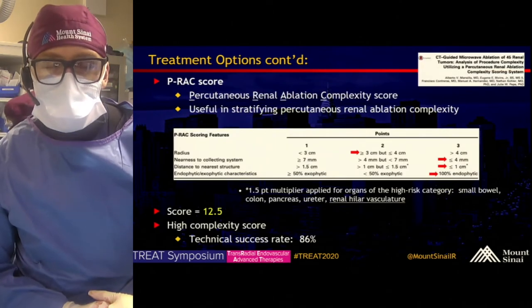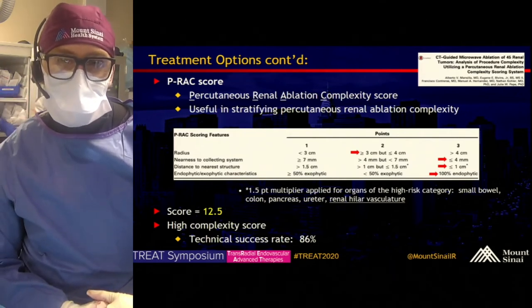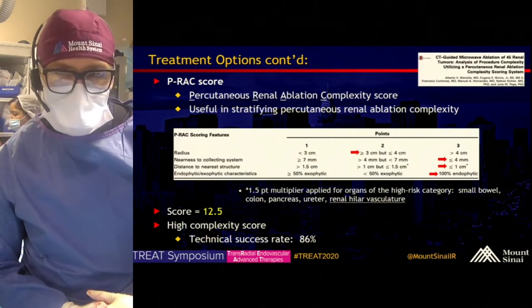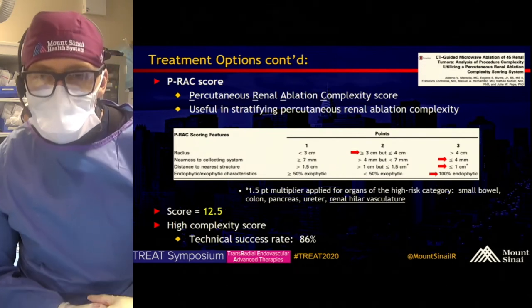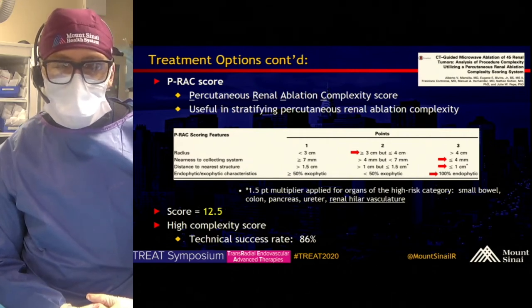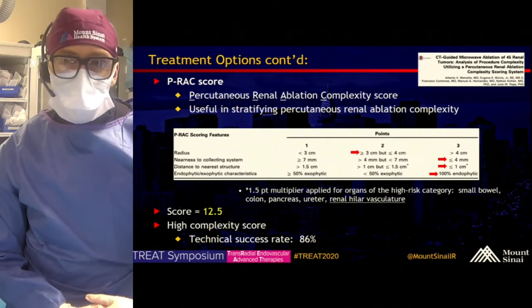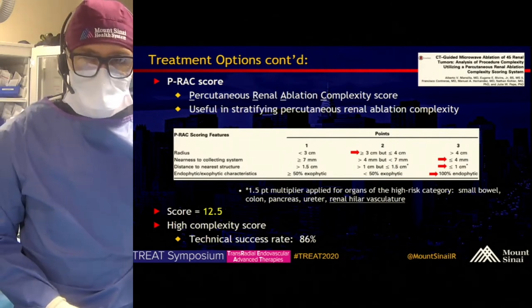Another scoring system, a more recent one, is the PRAC, or percutaneous renal ablation complexity score, which is useful in stratifying percutaneous renal ablation complexity. You see the arrows, which are hard for me to see here, but hopefully you all can see them, and the numbers that we gave them in each category, with a total score of 12.5. That gives us a high complexity score, with a technical success rate of 86% with ablation. Next slide.